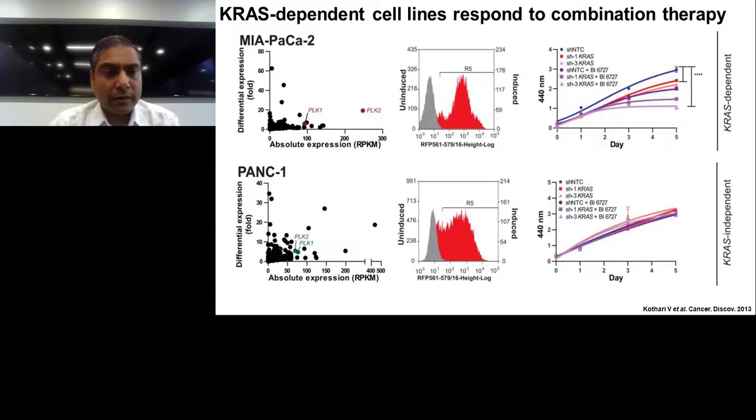In the bottom panel, on the other hand, we have a KRAS independent cell line, which is PANC1, and you can see that neither the knockdown of KRAS nor the inhibition of PLK2 gives it any growth disadvantage. And so this is a proof of concept study that if we identify an outlier kinase in a given sample, we can use that as a therapeutic target in that particular sample.